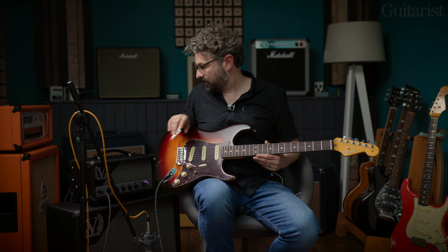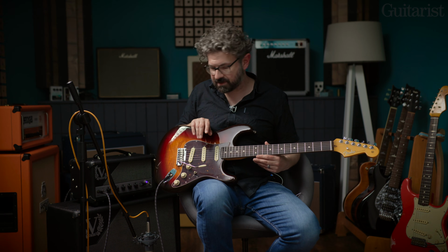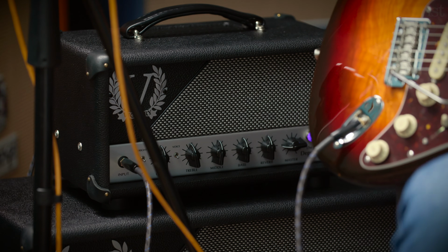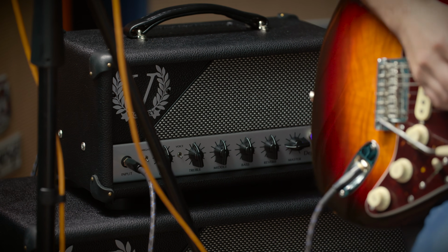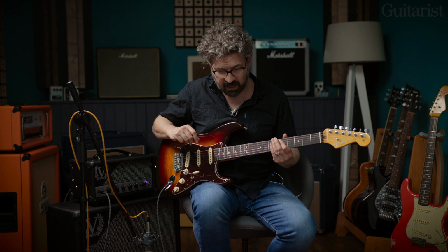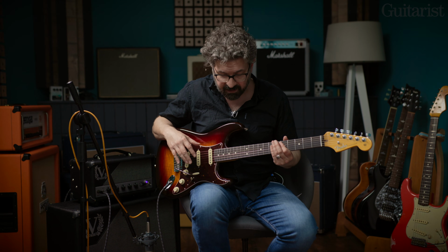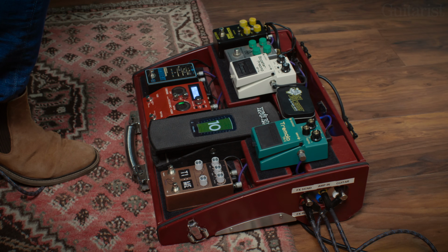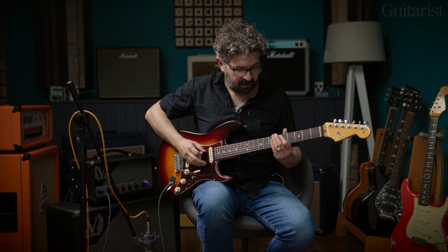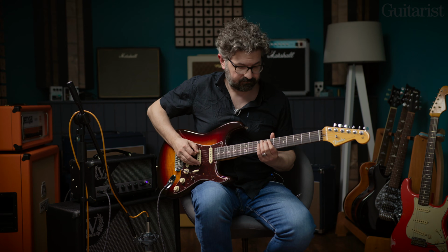As mentioned, we're going through this Victory, the Deputy head, which is kind of a little bit JTM 45, late 60s British, early 70s British sort of sound to it. Come to that in a minute. Anyway, a few sounds from the Strat. Nothing on the board here. We'll come to the pedals on that in a little while. Just a bit of reverb on the amp itself and the guitar itself.